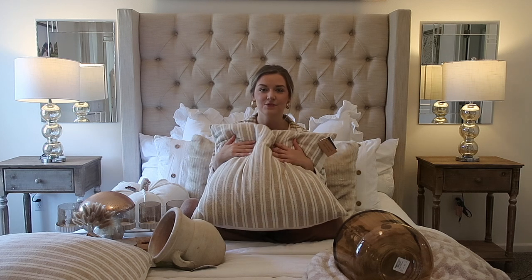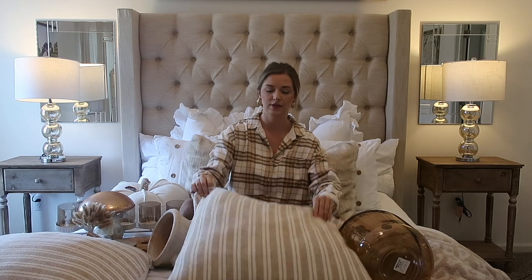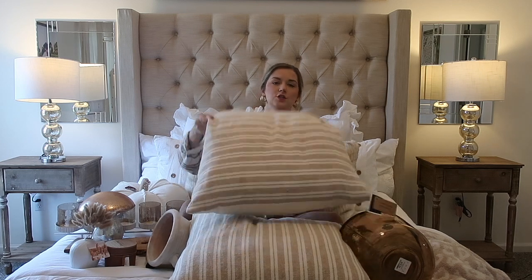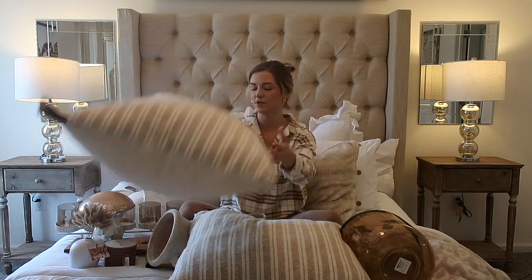So I don't know if I'm gonna use these for fall or not, but I'm definitely gonna save these back and use them at some point. And I may use them for fall. I have a whole lot of fall pillows, so I really need to get some pillow storage in this house. But I got two of those, and I think these will be really pretty, probably in the living room. But anyways, that's all I picked up for this haul.